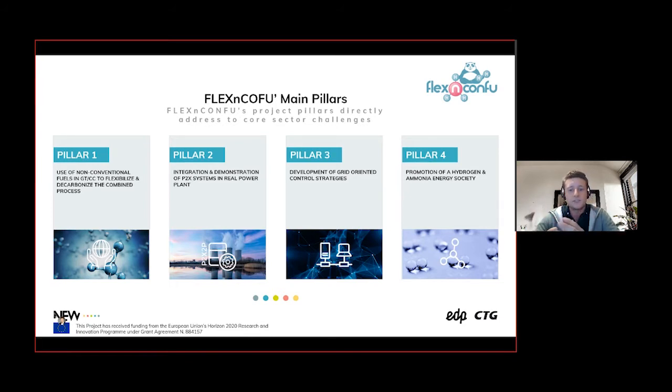And on the next slide, we can see how FLEXnCONFU is particularly addressing those specific challenges and makes those challenges core pillars of the project. So, having in mind the need to adapt the conventional combustion process, the first pillar of the FLEXnCONFU project is to investigate the use of non-conventional fuel mixtures in micro gas and gas turbines to flexibilize and decarbonize the process.